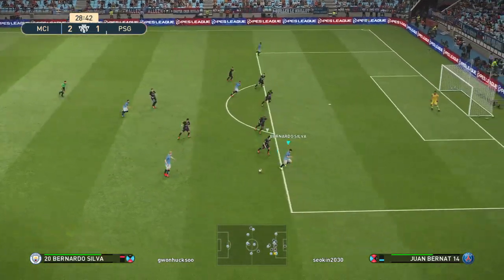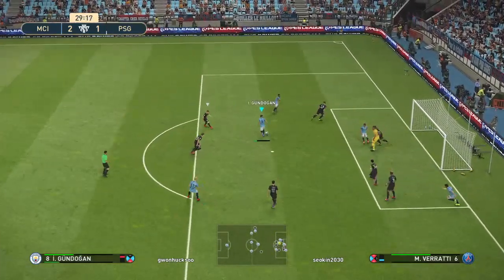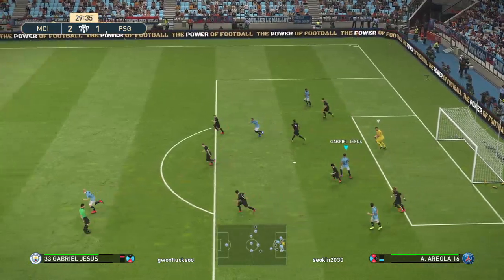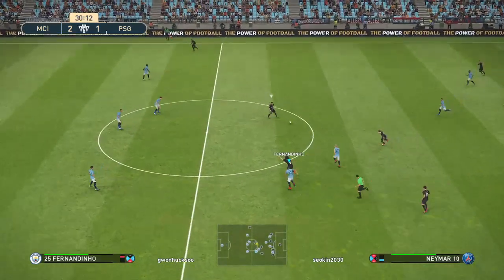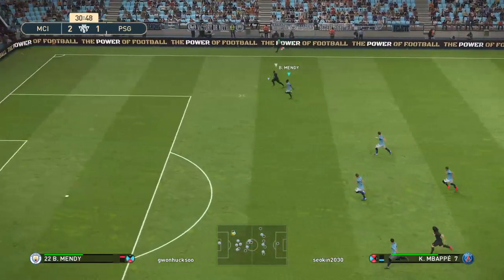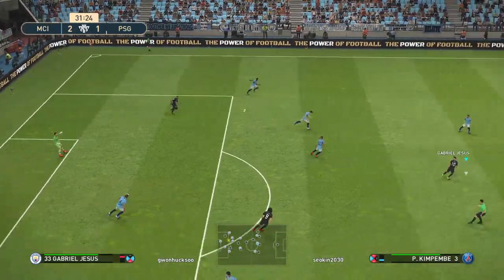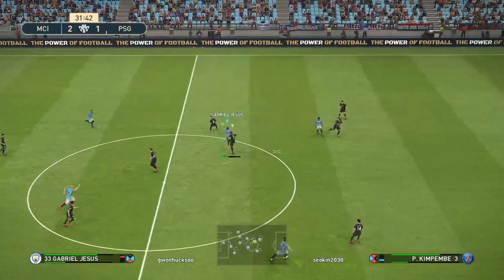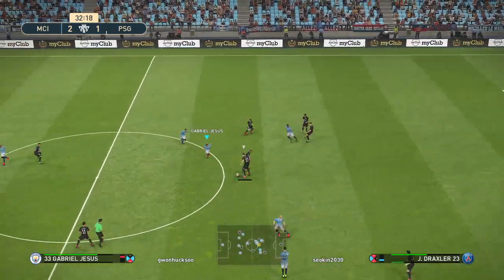Well, this is what we've been waiting for. Bernardo Silva, and has a swing at it! No, he couldn't get hold of it. Oh, I'm not sure what he had in mind, and I don't think he knew either. Neymar making use of the space out wide. It was a move that looked promising, but eventually thwarted without doing any harm.